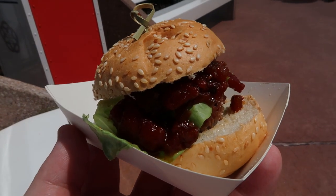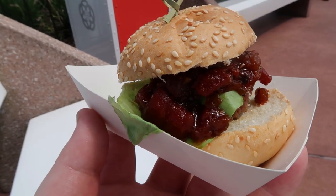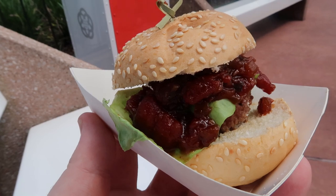From the Flavors from Fire booth, I just had the Impossible Montreal style burger slider with cheddar and tomato jam on a sesame seed bun. This was a vegan option and it was very, very good. The jam actually really went well with the Impossible meat. So I was pleasantly surprised at that combination of flavors.